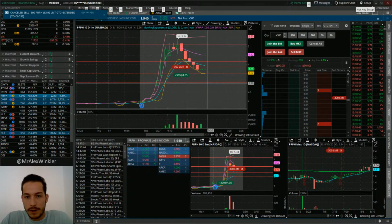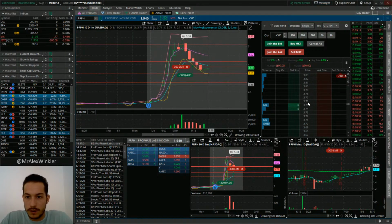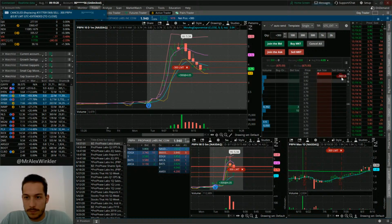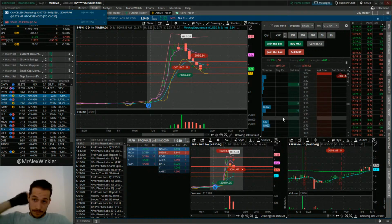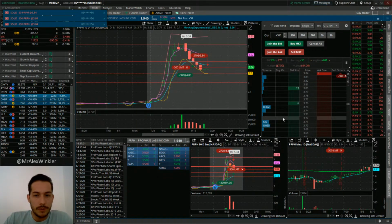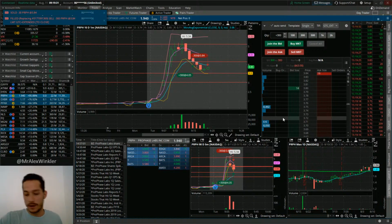Looking for that pop back to the upside. Got to take my losses here. See if we can reduce them just a little bit. Might see a second push. Yeah, well, there we go. There was my trade with PRPH. That one didn't really work out too well.